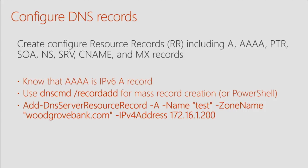Yes. AAAA is an IP version 6 record. IP version 6 is figuring a great deal more in all exams to do with networking nowadays. You will also get IP version 4 questions. If you're really unlucky, you could always get an IP version 6 subnetting question. Really unlucky. Shouldn't, but you might.